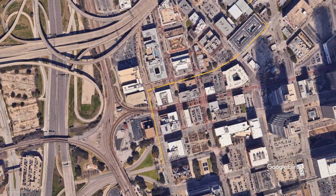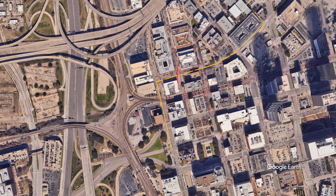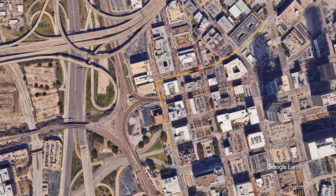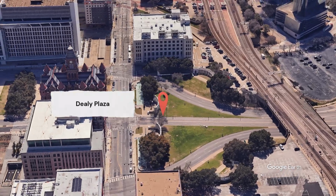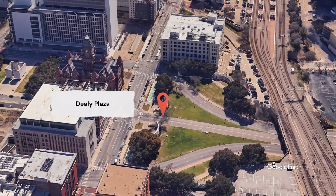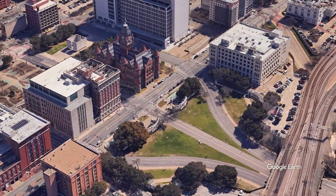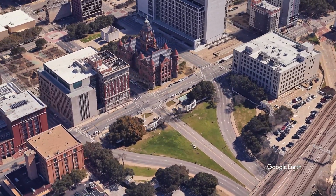Before you get to Dealy Plaza, you'll pass by the West End Historic District, a vibrant area known for its preserved 19th-century buildings, eclectic shops, and dining options. And now to your last stop, the Dealy Plaza, forever etched in American memory as the location of President John F. Kennedy's assassination on November 22, 1963.